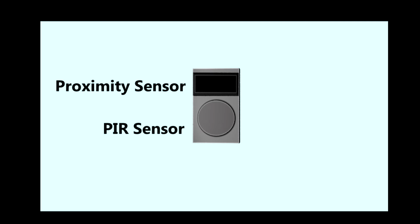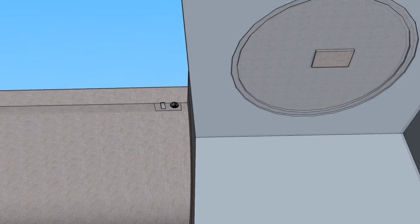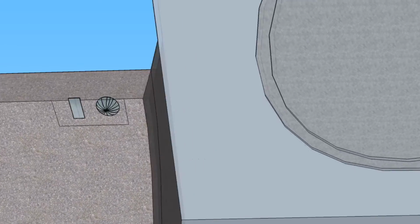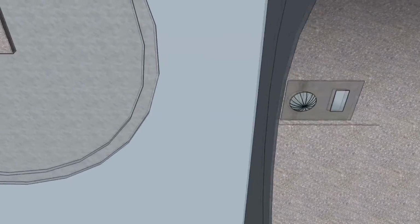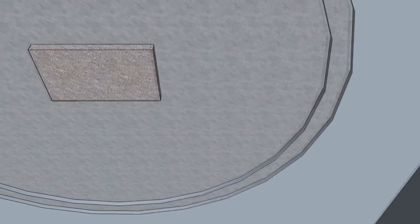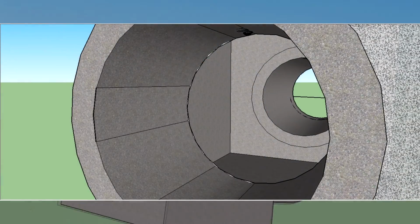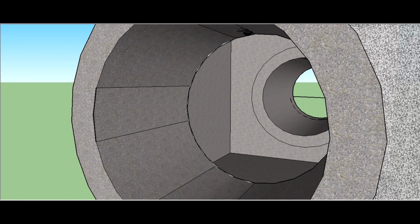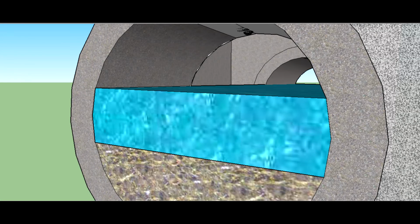The second part is the sensors. Using sensors like the PIR and proximity sensors, we are able to know how clogged drainages are. The Groundhog gives off a sign that a clog is at a certain sewer drain, and from there, action can be done to alleviate the problem.